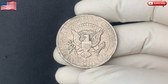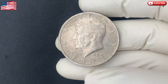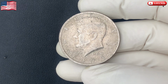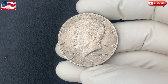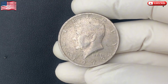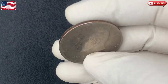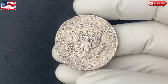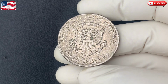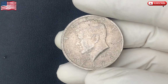This reverse design, with its timeless and symbolic imagery, speaks to the heart of American values and ideals. But while the design is beautiful and steeped in meaning, the true value of the 1973 Liberty half-dollar lies in its rarity and condition. While the coin may seem common at first glance, it's important to remember that not all half-dollars are created equal. Over time, the condition of a coin can significantly affect its value. A coin that has been circulated extensively over the years will often show signs of wear and tear, such as scratches, dents, and discoloration, which decrease its market value. On the other hand, a coin that has been well preserved or remains uncirculated can command a much higher price, particularly when it has unique features that set it apart.